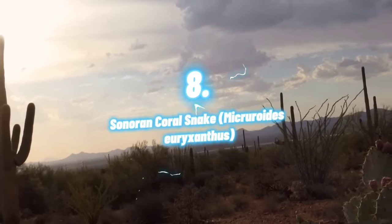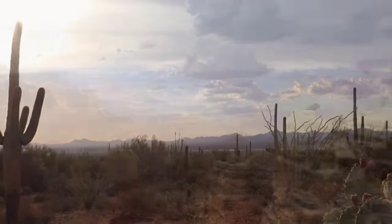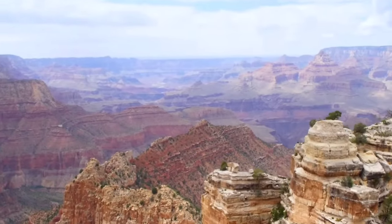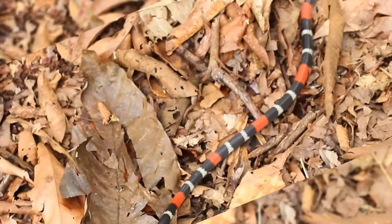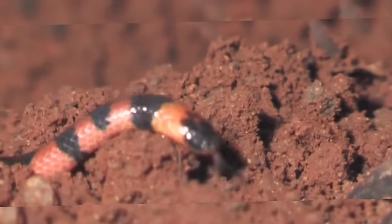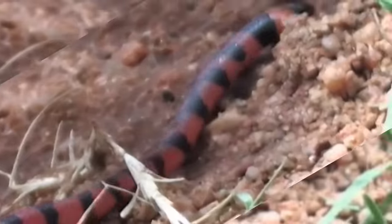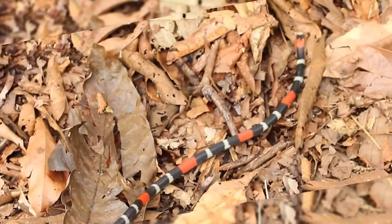Eight. Sonoran coral snake, Micruroides euryxanthus. In the vast expanse of the southwestern desert, a hidden threat lies in wait. Its vibrant colors are a warning sign to those who dare to tread too close. Meet the Sonoran coral snake, a creature of beauty and danger. With its vivid red, black, and white bands, it is a sight to behold.